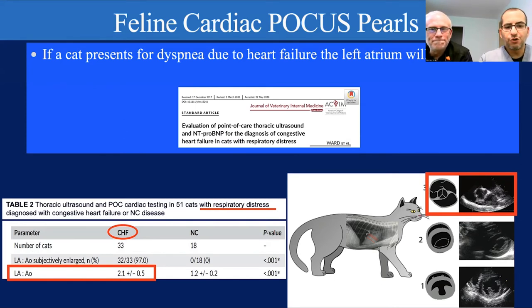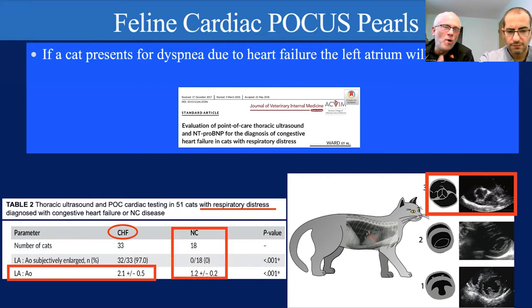So the left atrium to aorta ratio was 2.1:1. So 2:1 essentially, let's just round it up to 2:1. That's impressive. That left atrium was twice the size of that aorta. Yeah, so if they come in with respiratory distress secondary to congestive heart failure, that left atrium is massive, 2:1 on average. Let's look at our non-cardiogenic causes then. 1.2:1, essentially normal, if they come in for respiratory distress and it's not due to congestive heart failure.